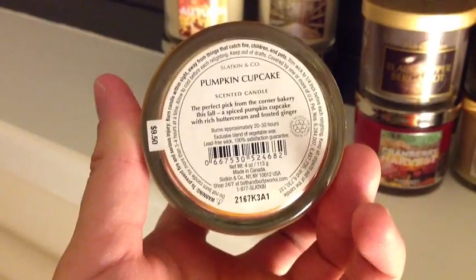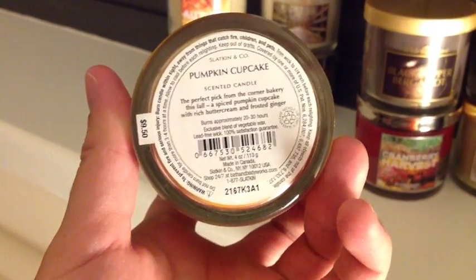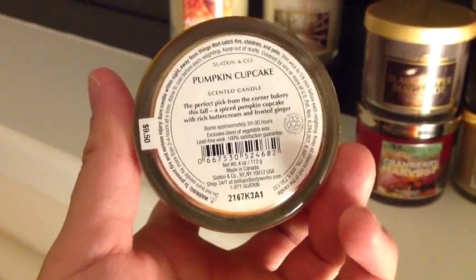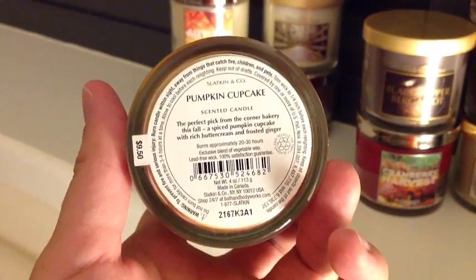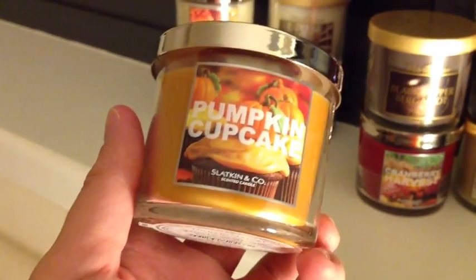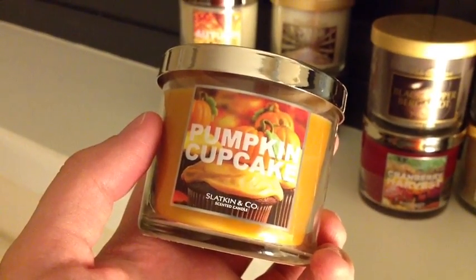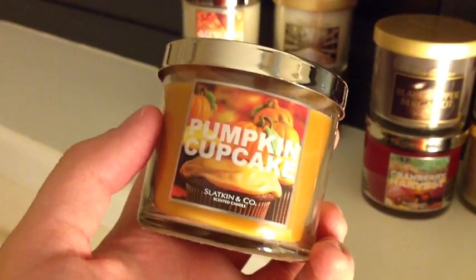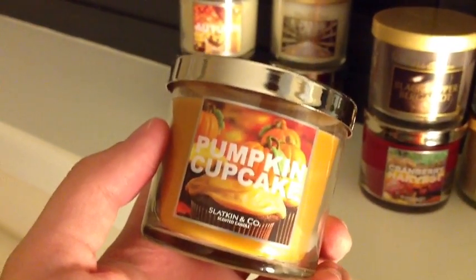And the notes are the perfect pick from the Corner Bakery this fall: spiced pumpkin cupcake with rich buttercream and frosted ginger. Okay, so we figure it's going to be a base of frosted cupcake with maybe some sweet cinnamon pumpkin and ginger thrown in there. I don't really trust Slatkin to necessarily do ginger well, because gingerbread last year didn't really smell like ginger, or as strong a ginger as I'd be used to with a gingerbread.